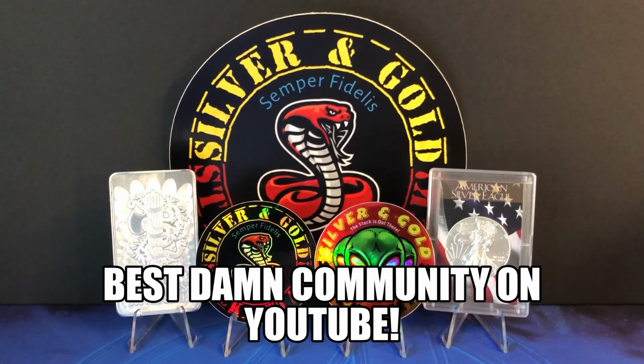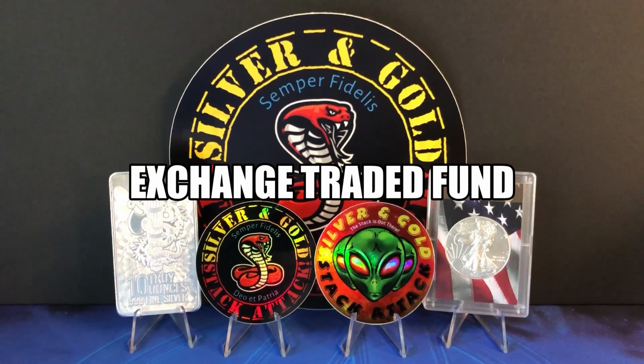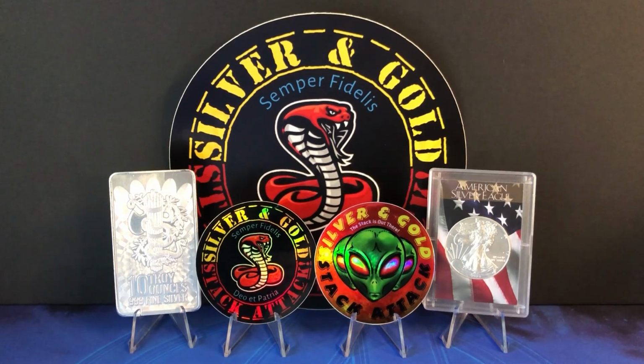Now today, we're going to talk about the benefits of physically holding our silver versus putting money into silver ETFs. So in the event you're not familiar with ETFs, well, they're defined as an exchange-traded fund, and they basically allow you to invest in silver through the stock market without having to store or insure the silver you invest in. In a nutshell, you put your money into silver that you basically don't own. That's it in a nutshell.